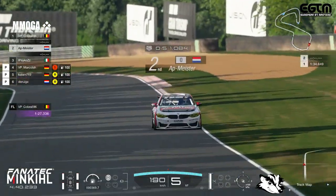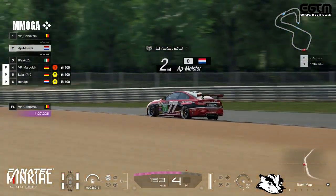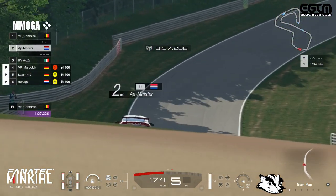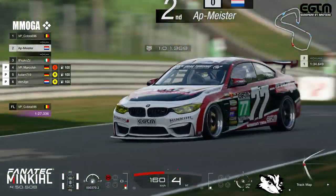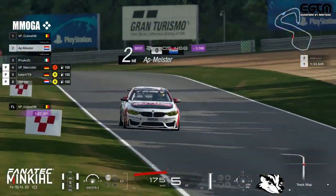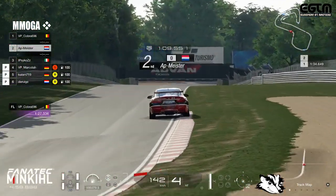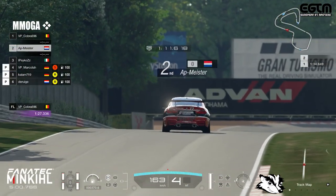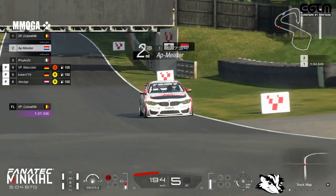So yeah, because the GTR is fast on straight lines, and the BMW is more the cornering, the rotating car. So the BMW is fast during the corners, but it's not the fastest. See, on the corner sectors he's really fast, but on the straight he lost a few thousandths of a second.